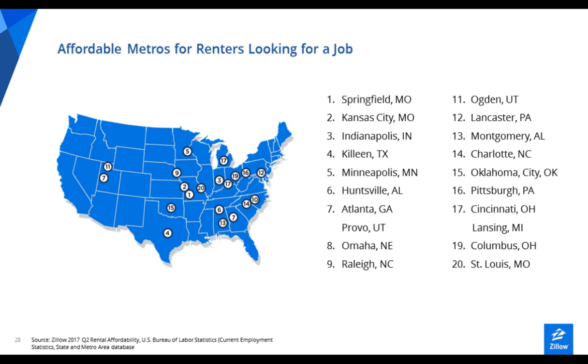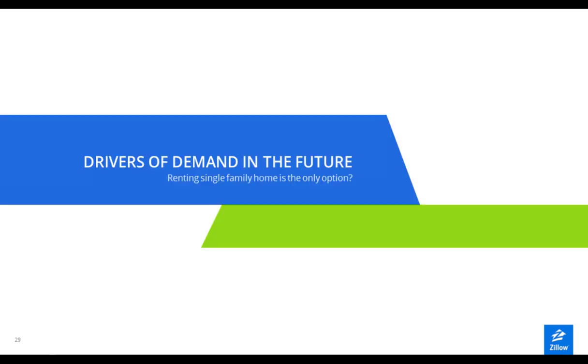But I do know that there's already a signal because job growth is happening, right? And job growth often drives population growth, and income growth also can drive rent, right? People's ability to pay increases over time, and so we see that relationship as well. Okay, so if I was to think, where do I want to be a landlord, or where might I expect things to be changing over time? And specifically a single-family landlord, I think, is something to think about here.